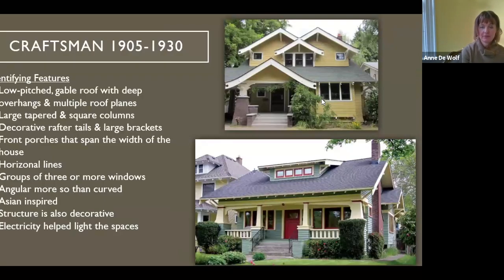And now we're moving on to the craftsman style, which is going parallel with Victorian and colonial and the eclectic style all over Portland. So very, very, very popular Portland style home. It's still popular now, but was especially popular from 1905 to 1930. The identifying features of this architectural style are low-pitched gable roofs with deep overhangs and multiple roof planes. Large tapered and square columns invited you up onto often a full front porch.